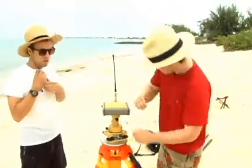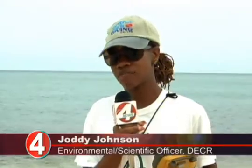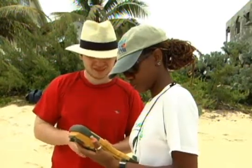Environmental and Scientific Officer Jody Johnson of the DECR tells us more. And as Ryan explained, with this data, we'll be able to generate maps that will give us an idea of the possible impacts from coastal erosion and also sea level rise and flooding. Now, the DECR, along with the other departments mentioned, specifically disaster management, planning, survey and mapping, and tourism, can use this data to see where and how far certain impacts will take place depending on if we have certain storm events.